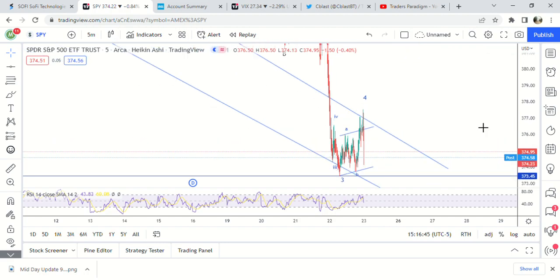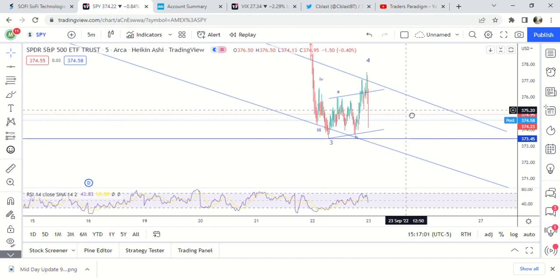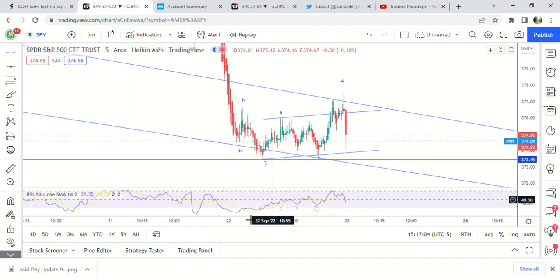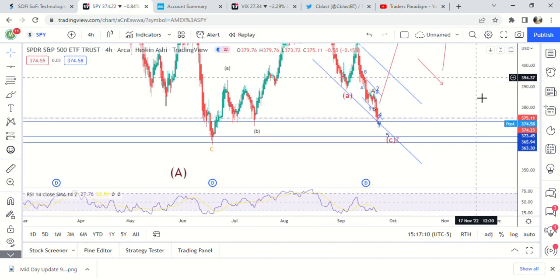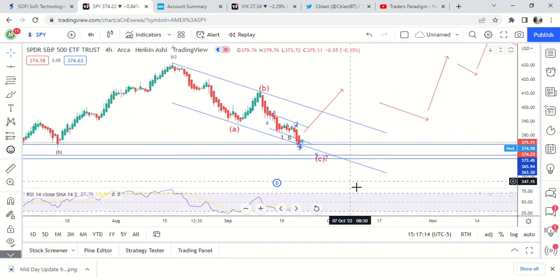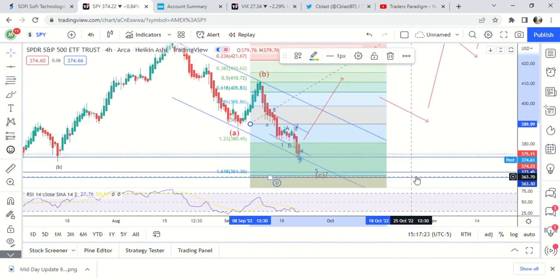But to reiterate, anything below the third wave at 373.46 could be a valid fifth wave. We could come down here to 373 and be done. We could go to 350 and still be a fifth wave. So really nothing is set in stone yet. But if we zoom out a little bit, based on the fibs, we're talking 363. Also, if we take the 1.61 fib of the A wave, you'll see 364. So I'm guessing based on that, we're going to go to 363, 364.